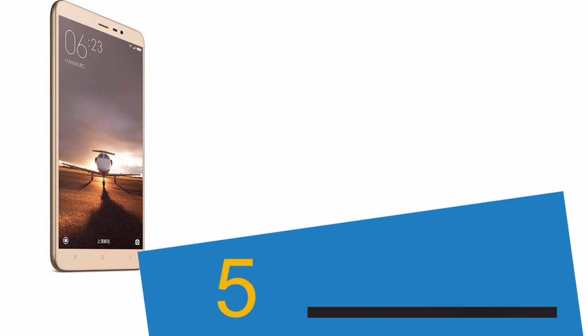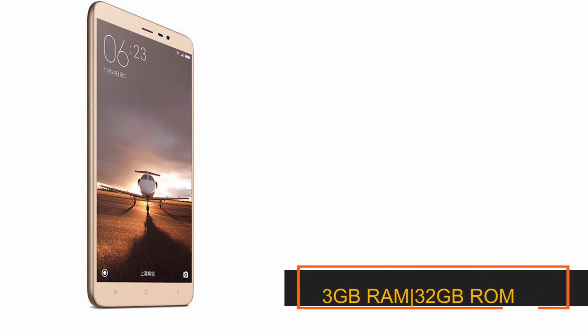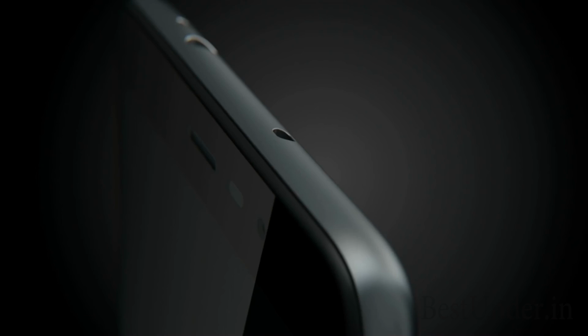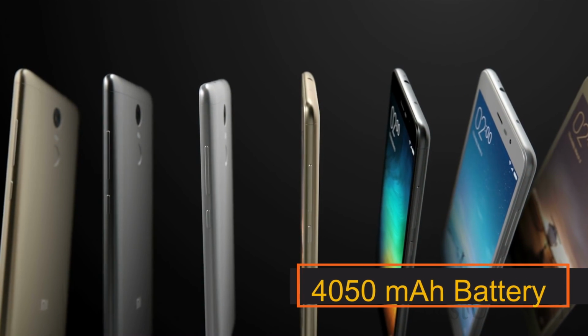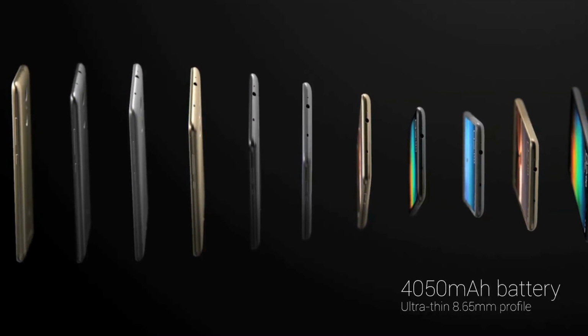Xiaomi shook the mobile market with the launch of the Redmi Note 3 3GB RAM version in November 2015. With stunning looks, 3GB RAM, 32GB internal memory and plentiful features, this smartphone is worth more than the price of Rs 12,000. Redmi Note 3 comes with a massive battery of 4050 mAh, which can last for more than 2 days and offer 26 hours of talk time on 3G network.